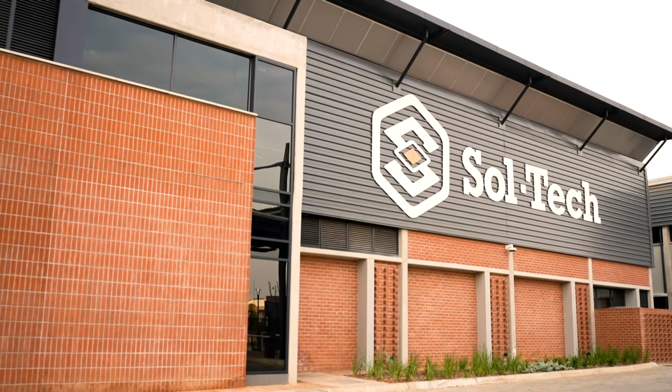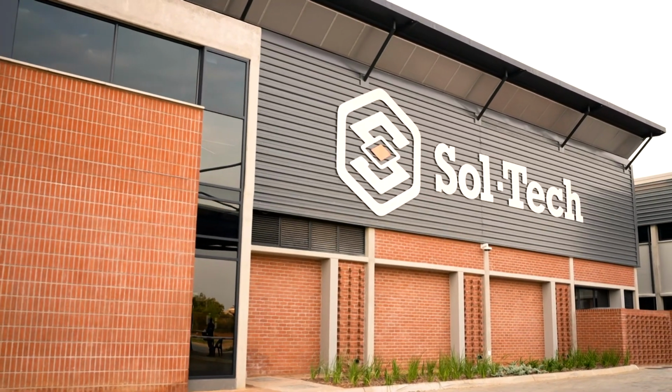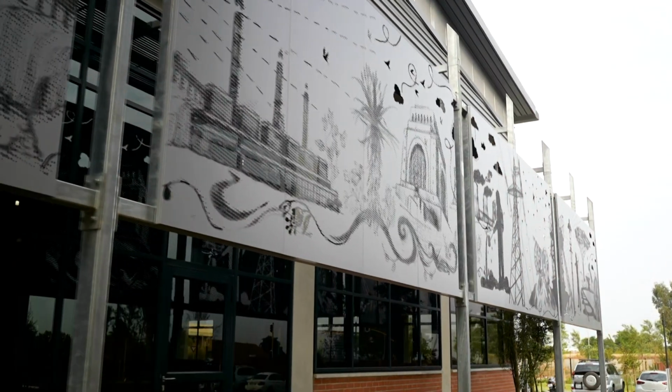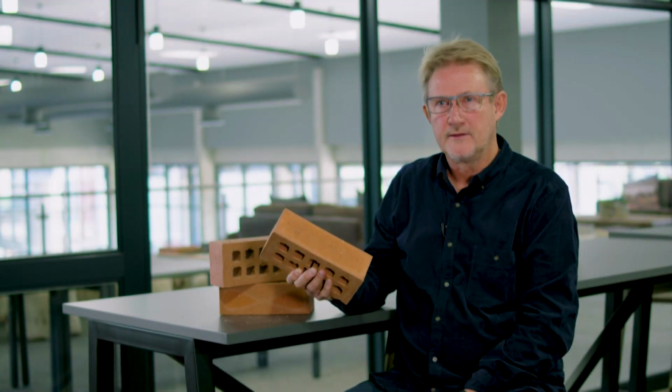Everybody had understood the objectives and the goals, and they understood the architecture, and they understood where the architect wanted to go with the project, and they supported it. When that happens on a project, you know it will become a success. I could safely state there's no brick like a Corobrik.